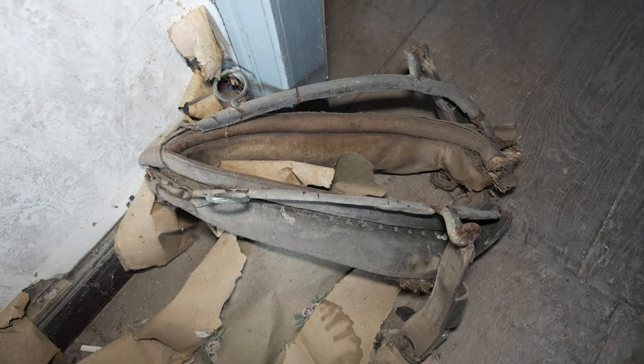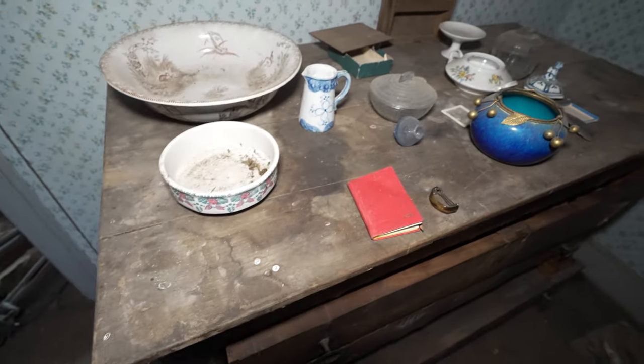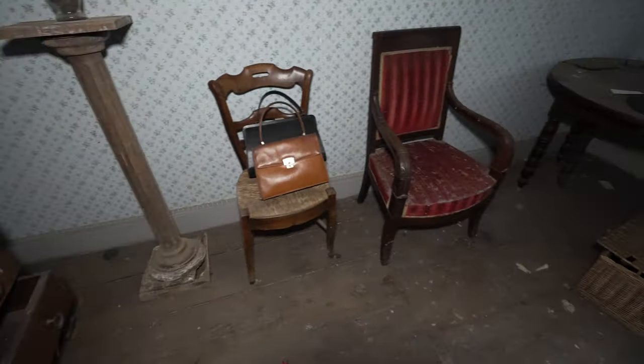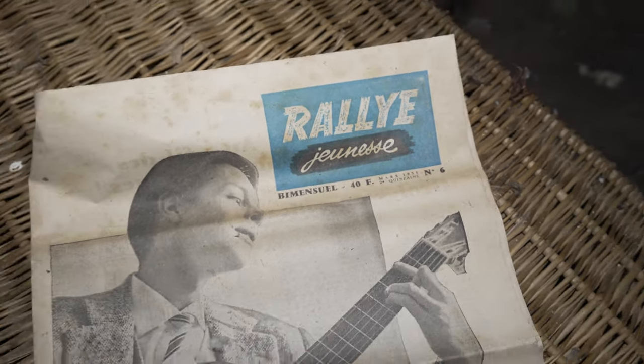Old horse saddle. Things falling apart. The leather's all broke on it. I think that's the saddle. Got some trinkets on the dresser here. Some old vintage furniture. Got a date. 1958. That's wild too.